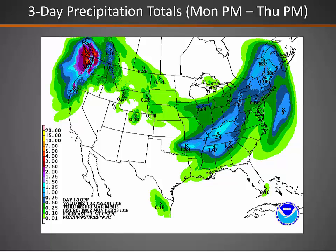If we want to look at precipitation during this time, we stay mostly dry except for the mountains of Idaho, which in this second shade of green is basically 1/10 to 1/4 of an inch of precipitation. Otherwise, most of the precipitation is confined further off to our north and west.